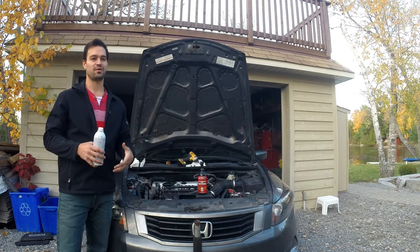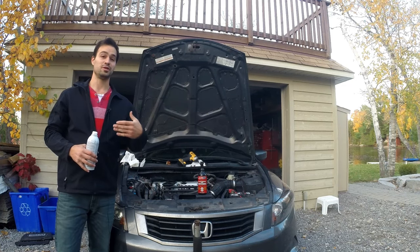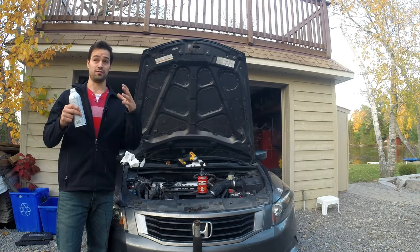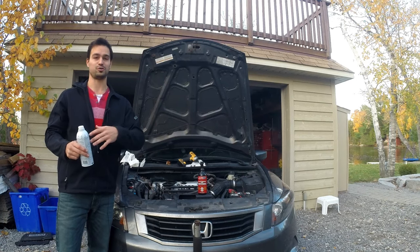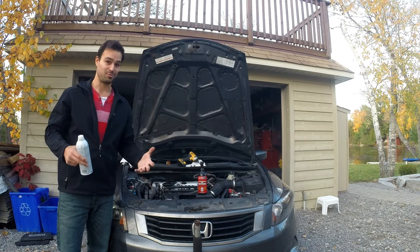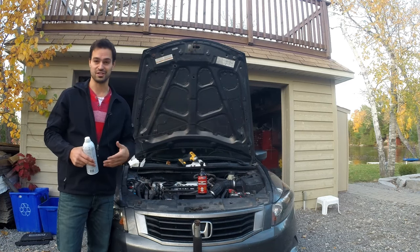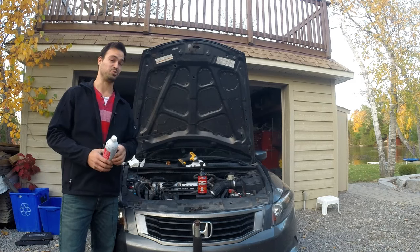So really the biggest area for bias here is whichever product happens to be tested second after the first one, because you could really argue that if the first product doesn't perform quite as well as the second, the first product could have loosened up a bunch of the gunk and sludge that's in the engine, and then the second one could have gotten rid of it entirely. So this is why I've decided to test the Seafoam second and the Amsoil first.